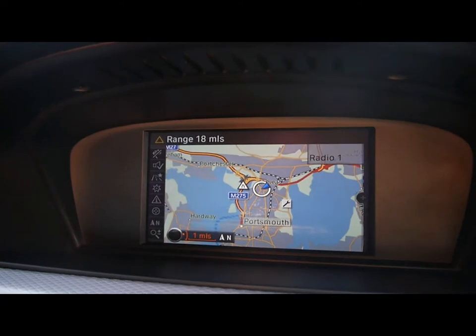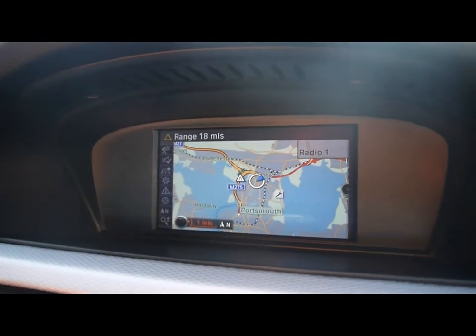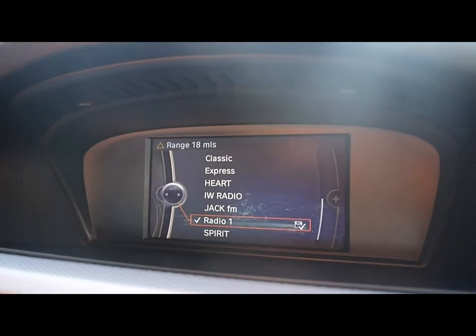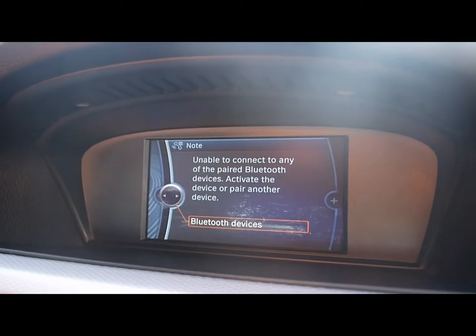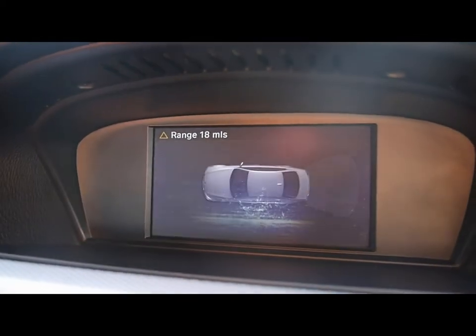We've got BMW iDrive Business. Full colour display with satellite navigation. An entertainment system with radio, CD player and auxiliary input. Bluetooth telephone connectivity with voice control as well. And if you pop the car into reverse, you get a visual assist for the rear parking sensors.